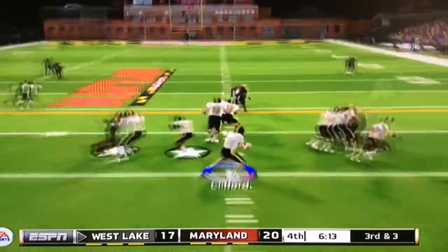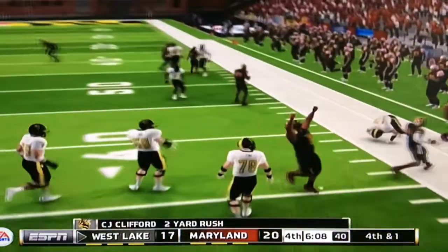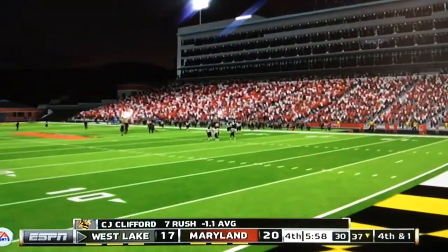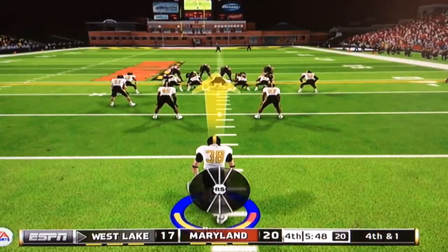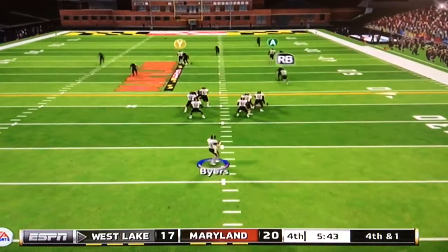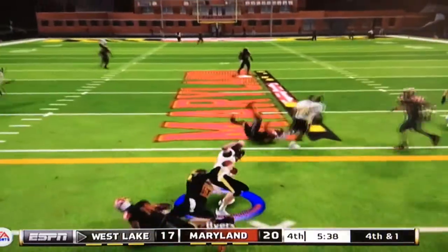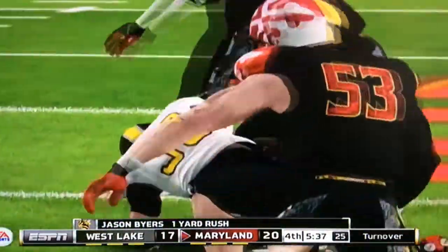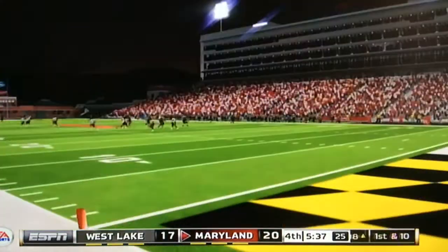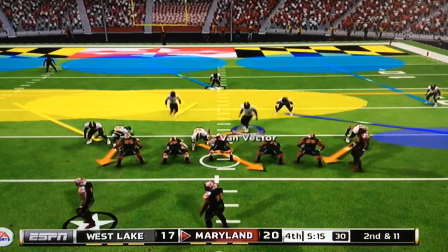James Moody in motion, fake handoff for Malik Bostic. CJ Clifford, he's going to try to run with it, and he's going to get strip tackled, only getting 2 yards. Excellent tackle by whoever tackled him, and it's going to be fourth down and 1. Jason Byers on to punt it, and it's going to be a fake, and Byers doesn't know what to do with it, so he's going to try and run with it, and he doesn't get it. He almost got it. He was very close, but that'll be a turnover on downs. Gutsy call by Mason Conway, and it almost worked, but if Maryland can get a touchdown, then it's not going to be looking good for Westlake.